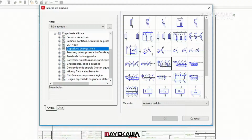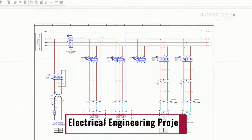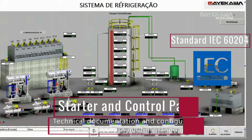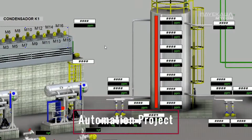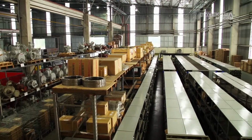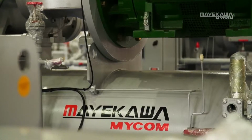We also have a strong team dedicated to electrical engineering and automation, which execute all detailed project engineering and construction for starter and control panels. Our automation team can develop refrigeration systems, which helps the customer to meet high performance from their processes. Once the material is received by the warehouse and inspected, it goes into production to begin manufacturing the equipment.